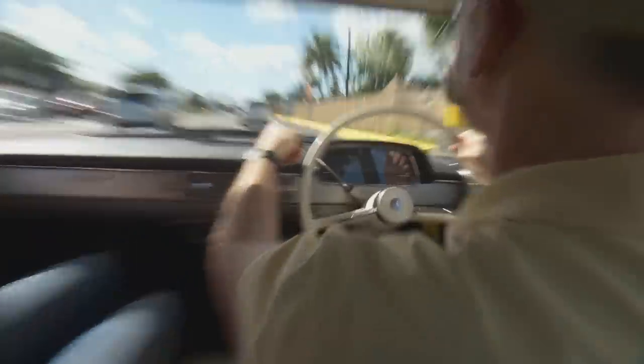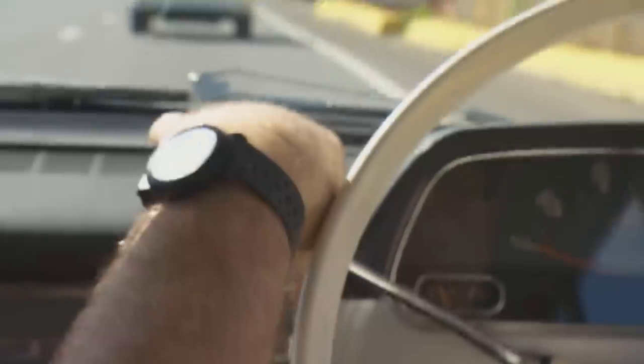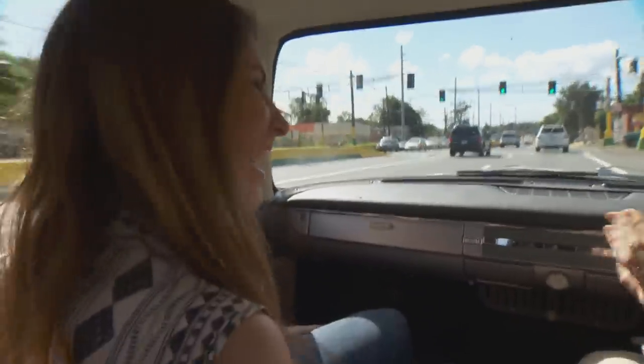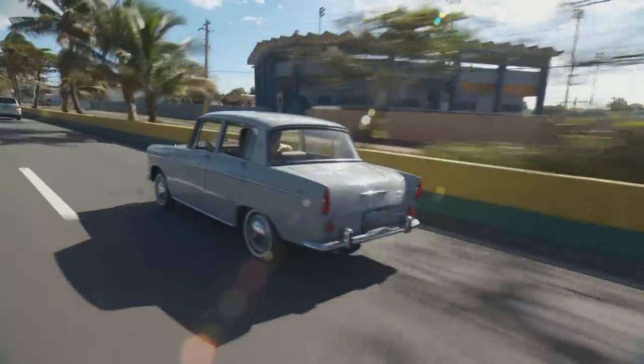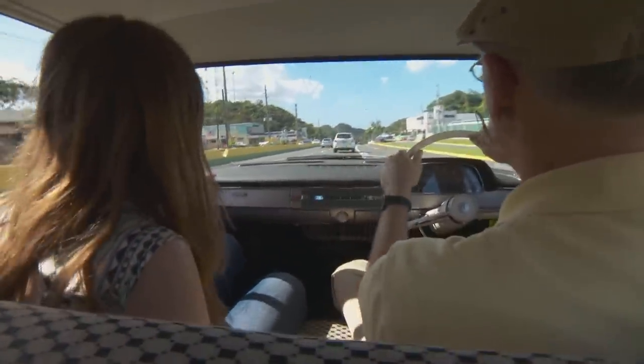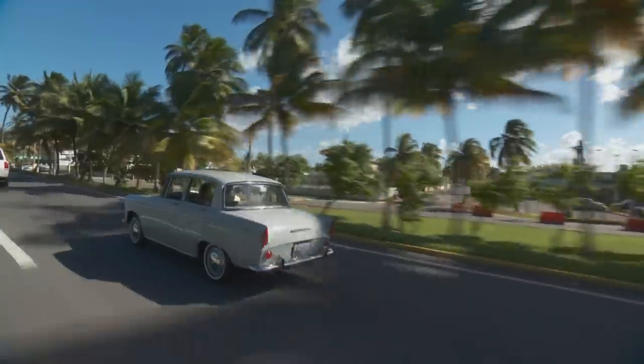Let's see. A three on the tree with your left hand. A little bit different. I couldn't make it that easy for you. No, that would be a bit of a challenge. But boy, it really shifts beautifully. It fires right up. Padded dash. I mean, that's nice. This is like a luxury of the Tiara, the deluxe.